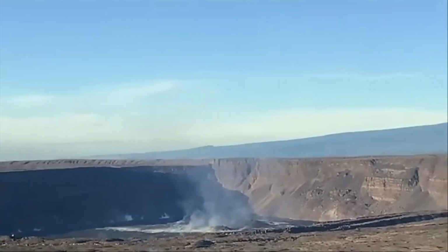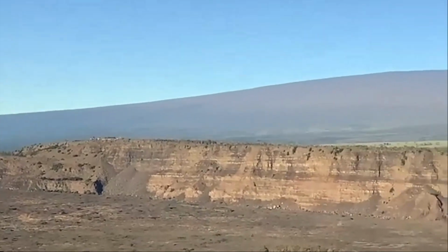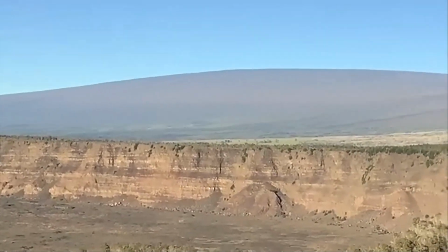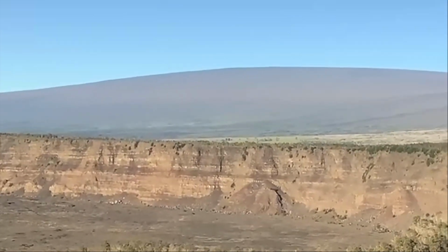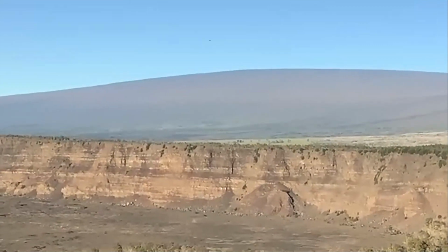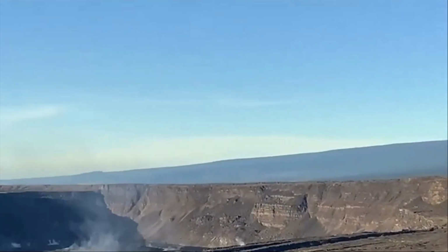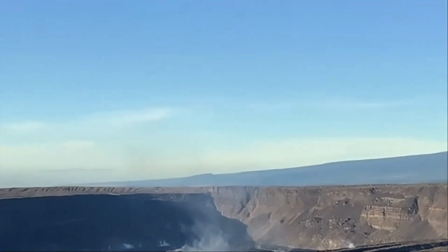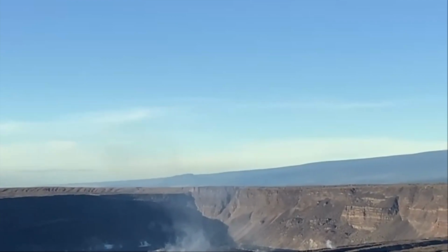And then if I pan over a bit, you can also see Mauna Loa, which is much bigger than Kilauea. Kilauea is 4,000 feet high. Mauna Loa is over 13,000 feet high. So this entire background here is Mauna Loa. Temperature in Hawaii this morning is about 62. It's a cold morning because it is just around 7:40 a.m. here.